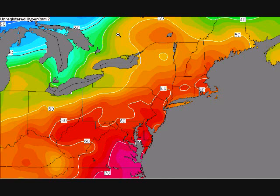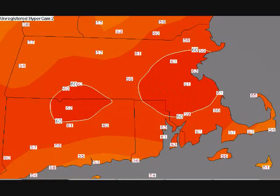Even here in Massachusetts, 60s up, but look at that fresh cold front coming down north of the Great Lakes. That's going to scream down here. Temperatures have already dropped quite a bit, but we're still in the lower 60s. Surprisingly, the winds are pretty gusty out there today as well.